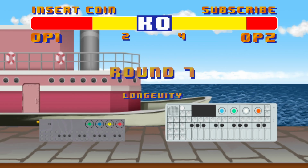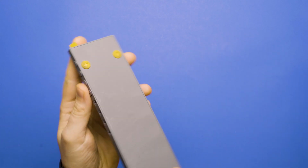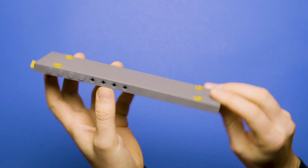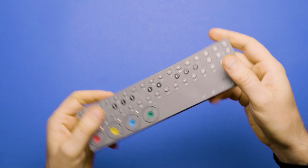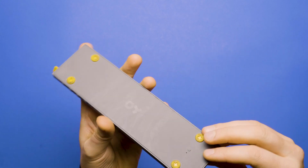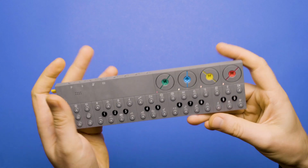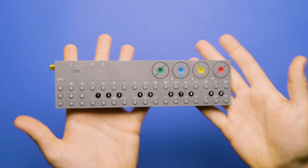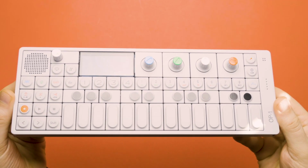Round 7, Longevity. Fight. When it comes to usefulness and the ability to add features via modules, theoretically, the OPZ is positioned to be here for the long haul. But if you consider its cheap construction, it's no match for the OP1's metal body and mil-spec buttons. On the plus side, the OPZ has a user-replaceable battery, but that may not be enough to reassure users of the OPZ's physical longevity.